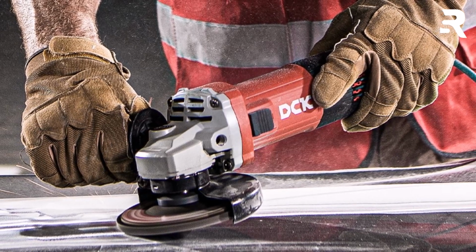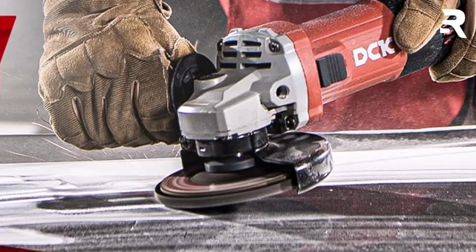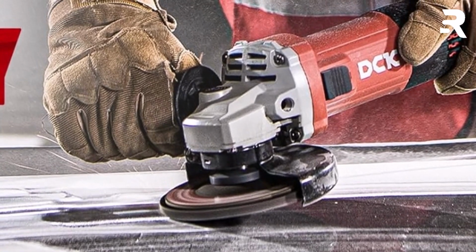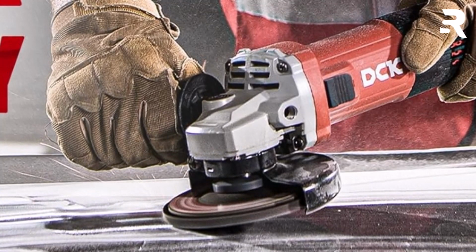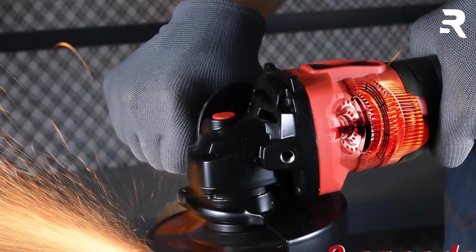Its robust 9.2 amp motor delivers up to 1100 W of maximum output power and an impressive top speed of 11,800 RPM, making it a go-to option for welders, plumbers, and metalworkers alike. This kind of output ensures clean, efficient cuts and fast material removal, perfect for prepping weld joints and smoothing surfaces.